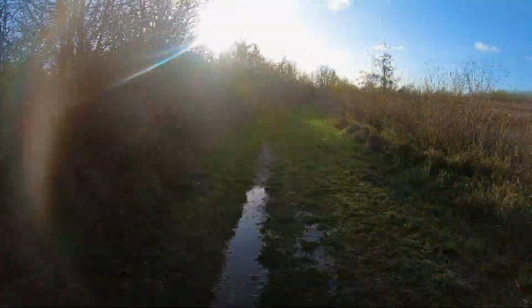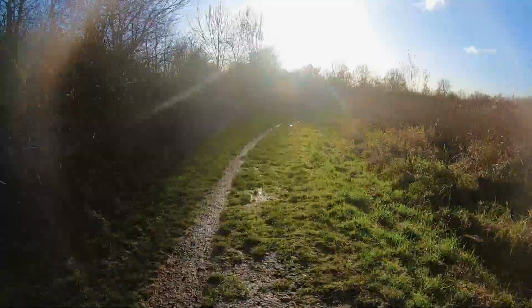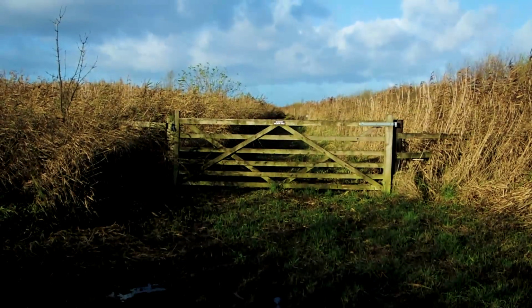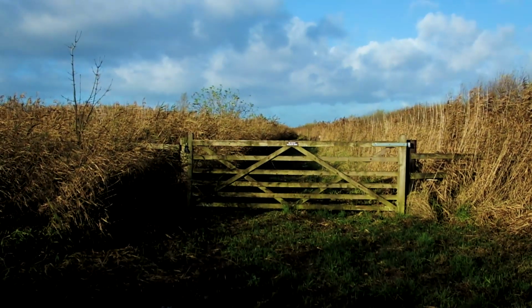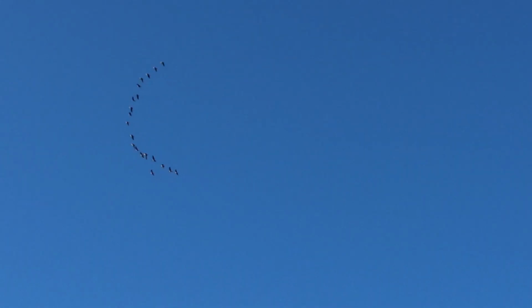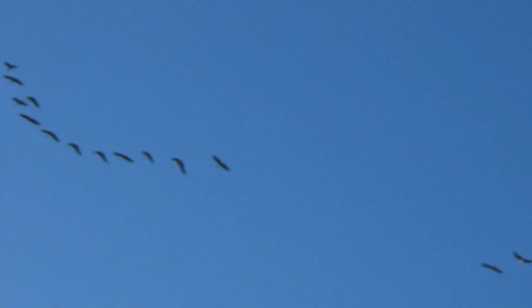Now we're showing some very fast speeded up footage walking along the path. There's showing a gate leading onto the reed beds. You might be able to hear some geese in the distance. Bright blue sky showing a big flock of pink-footed geese flying about in the V formation.